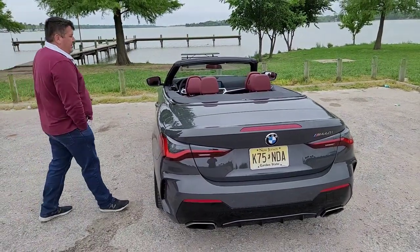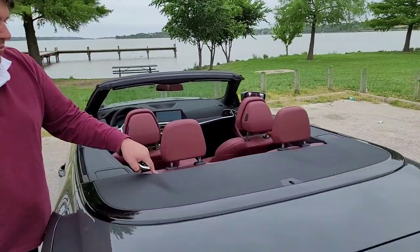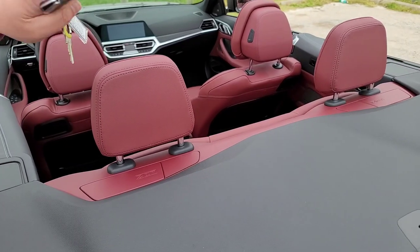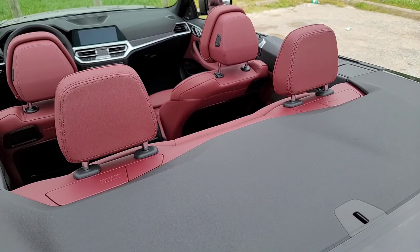Obviously, your first question would be, where are the roll bars? They're right here. These are the protection systems that pop up behind the headrest. They just shoot up and they provide the safety roll cage for all the occupants in the vehicle.